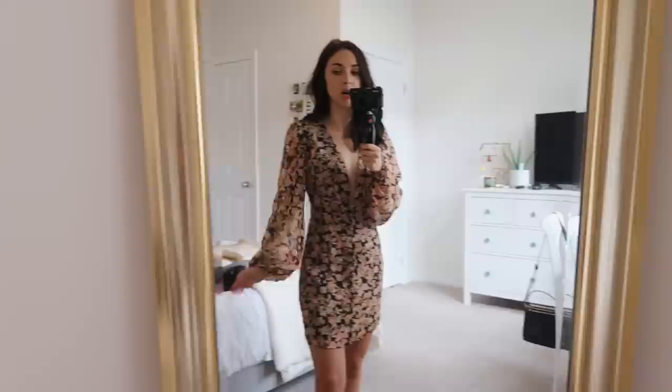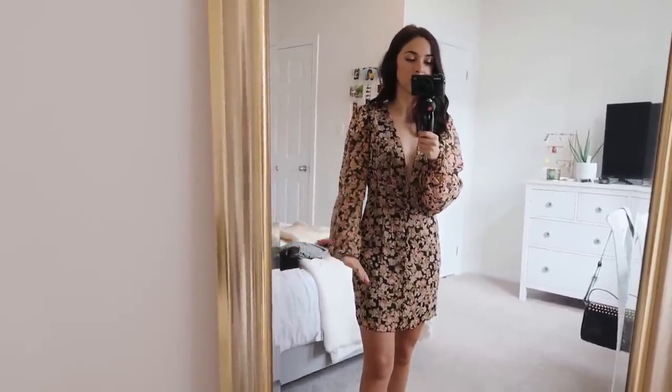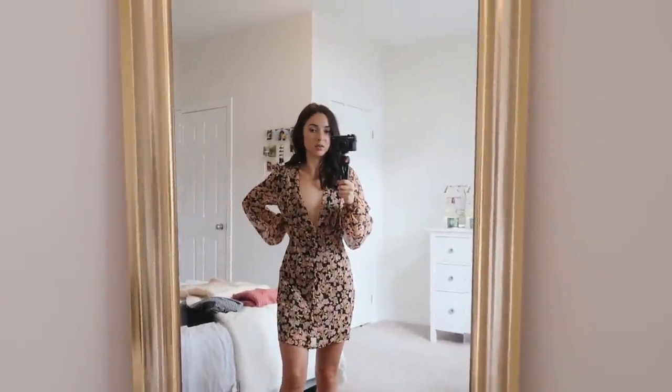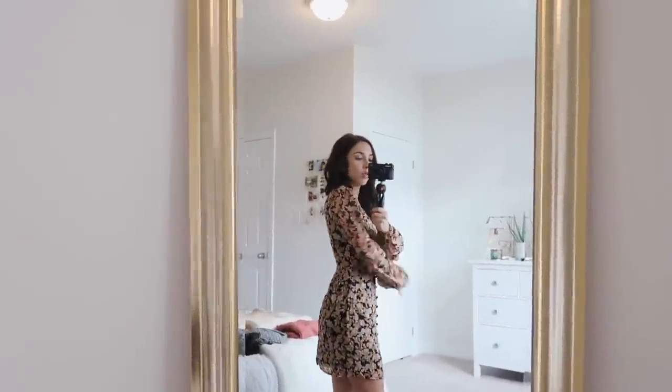It has this really deep plunge neckline, which I think is gorgeous, and it's got these long flowy sleeves that cinch in at the wrist, and they're kind of more sheer than the rest of the dress, and it cinches me in at the waist, like it's really tight at the waist area, which I like because it gives you that nice silhouette.